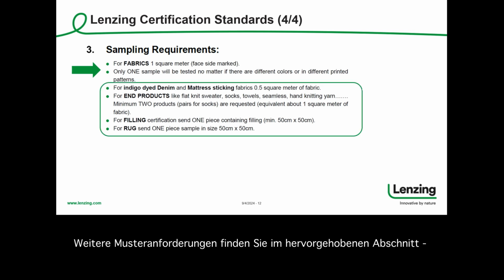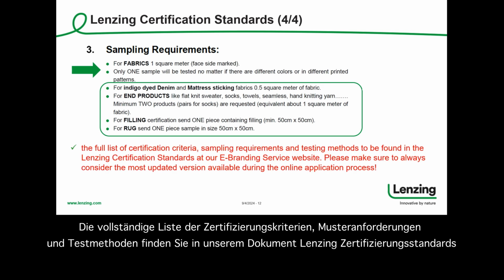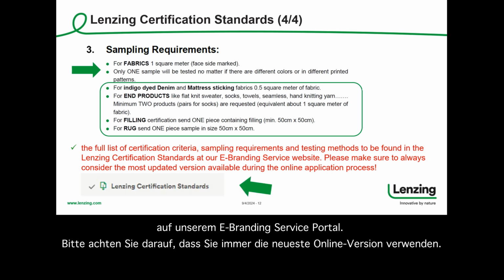You will find further sampling requirements in the highlighted section, for example, for indigo dyed denim, mattress ticking, knit sweaters, socks, towels, hand knitting yarn, filling, and rugs. The full list of certification criteria, sampling requirements, and testing methods are available within our Lenzing Certification Standards document at our e-branding service portal. Please make sure to always consider the latest online version.